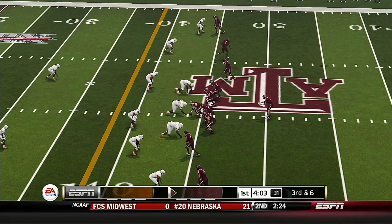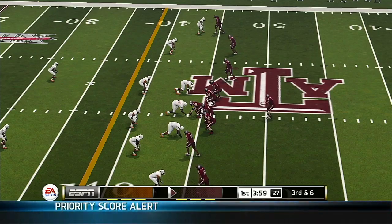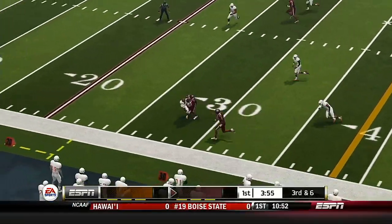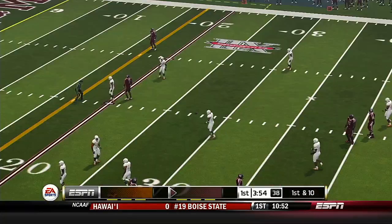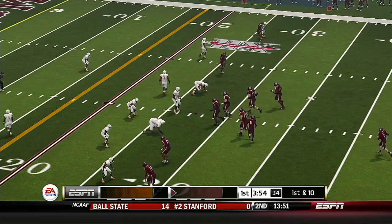They come out on an empty backfield. Check, check. Excellent open field tackle. That was actually pretty good defense. But a great pass and a great catch were enough to overcome it.